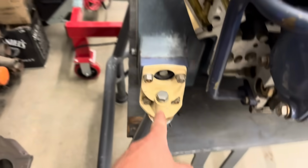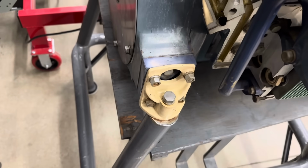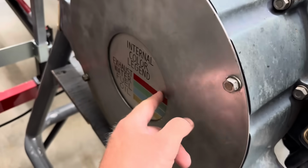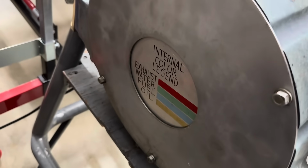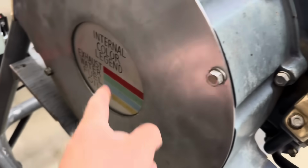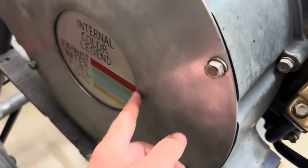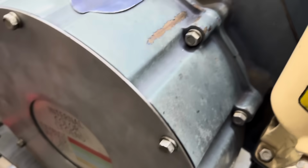I'm assuming these are probably mounts, how they mounted them in a boat, because they would be kind of flat in the bottom right there. And then Scott said also that there's actually something on the back side here. I'm not going to take this apart. It's Scott's motor. But apparently on the back it says like Chrysler Marine, you know, cutaway on the back of that legend right there, which is kind of cool. There's something on both sides there.